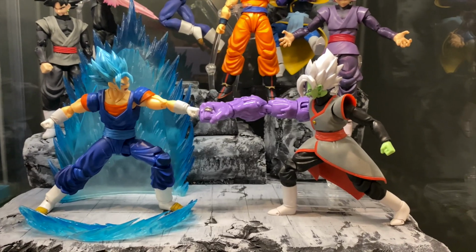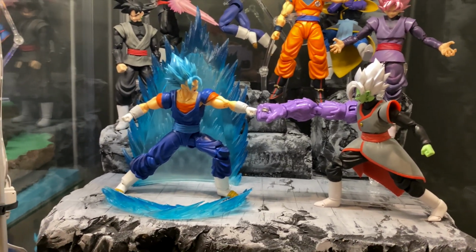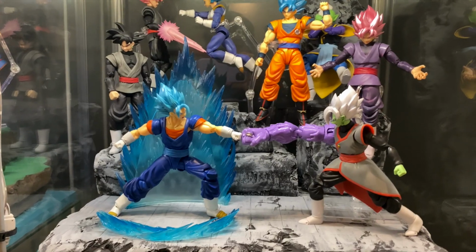And then of course we've got the fused Zamasu here with the corrupted purple arm. Love this scene right here of them punching. I know a lot of people probably recreate this scene with their figures, but for good reason, man, it looks dope as hell.